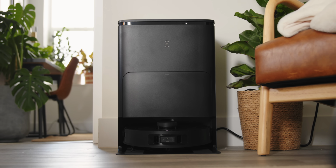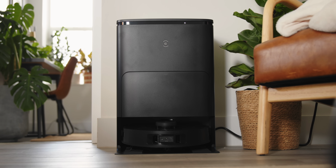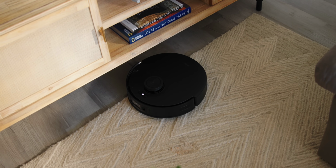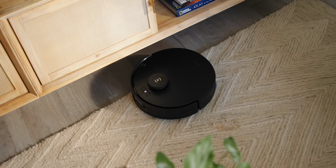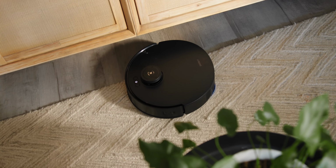And that is no clearer than what we have here from ECOVACS, the DEEBOT T30S AI. This is packing pretty much every single feature, and it does it at the top of its class. So if you're in the market for one of these, this might be the one.